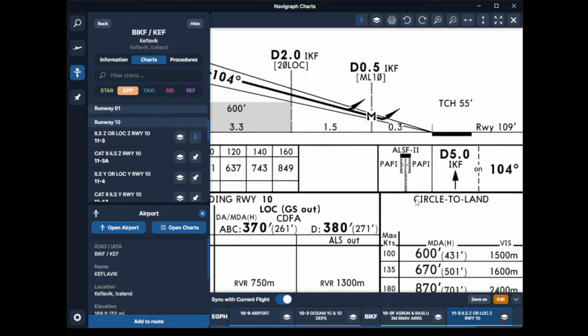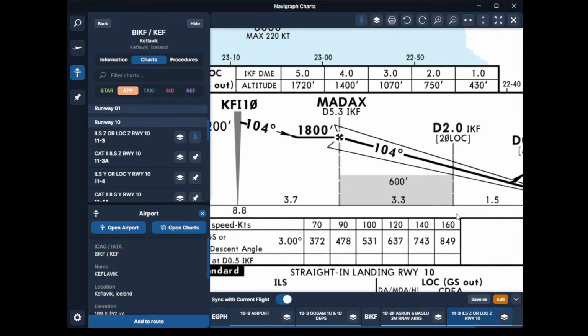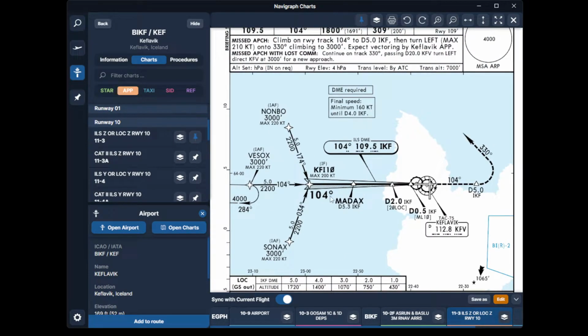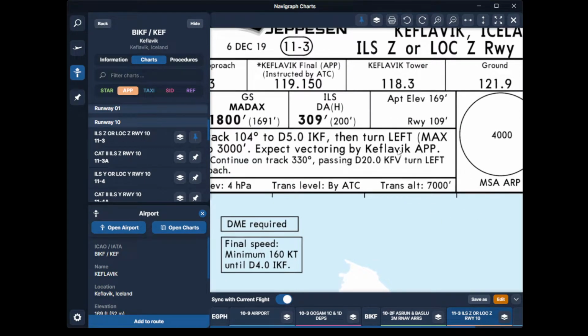There are papillites, so we will see on our approach papillites both sides of the runway. They're the red or white lights that tell you whether you're too low or too high. What you're looking for is two red, two white. That means you're on the correct glide slope coming in. If you get three red or four red, you're too low. If they're white, three white or four white, you're too high, and obviously four red, you're really low, four white, you're really high. So just got to keep those in mind. Straight in, runway 10, transition level clearly says here 7,000 feet.